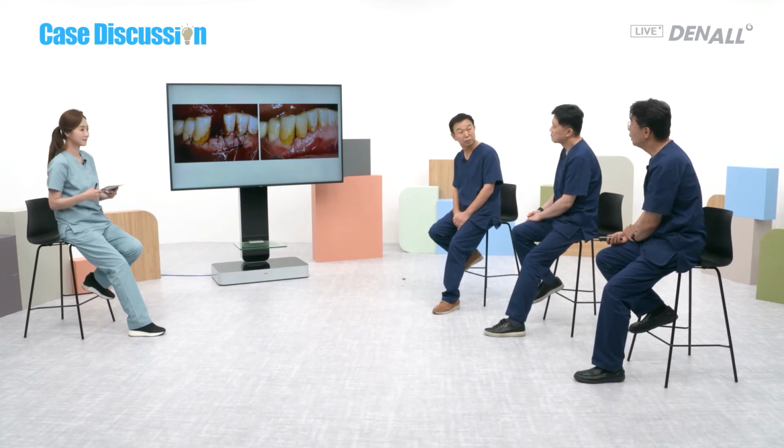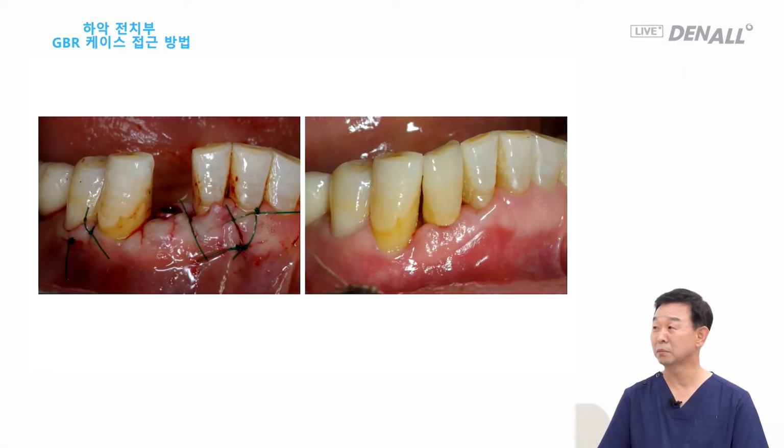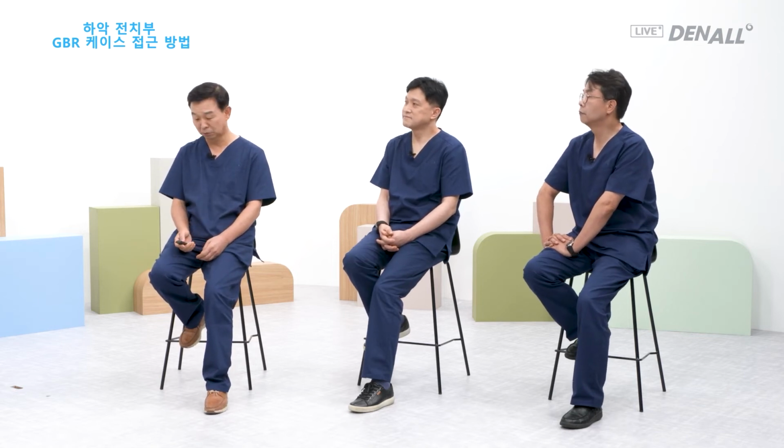Is the diameter 3.0? Yes. Dr. Yang is a master when it comes to GBR. If you look at Dr. Yang's case, especially for four incisors, 3.0 often cannot be placed. It was possible because it was number two. For number one, 3.0 placement is really hard. When a 3.0 implant is placed, the cervical area of the prosthesis could not be made narrower, so the shape is something we don't really want. I prefer MS implants for the four anteriors in the mandible.